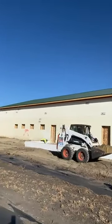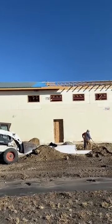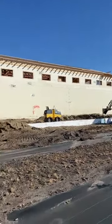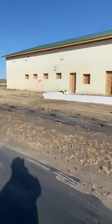So the green roof is on up to this point, and they've got the underlayment and the plywood, and they're going to start working their way over to the other end. So they're working pretty good and rapid on that.